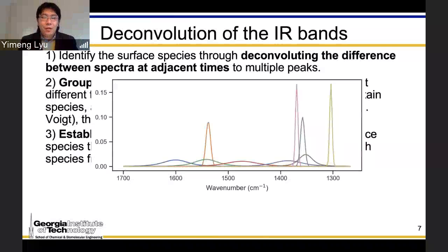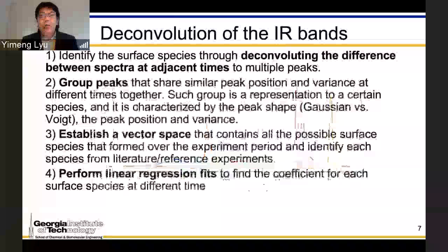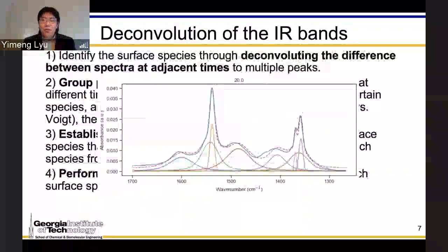So here is an example of the vector space that we form. At this point, these peaks don't have physical meanings, but we will show how we're gonna identify these peaks later. All right, so now we have the vector space. We're just gonna use this vector space to form linear regression fits to all the data that we collected at different times, and we're gonna find the coefficient for each surface species at different times. So this is an example of the curve fitting using the vector space.